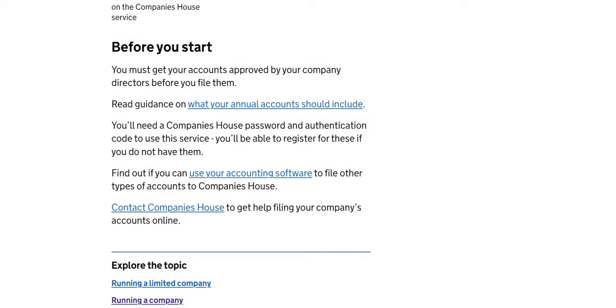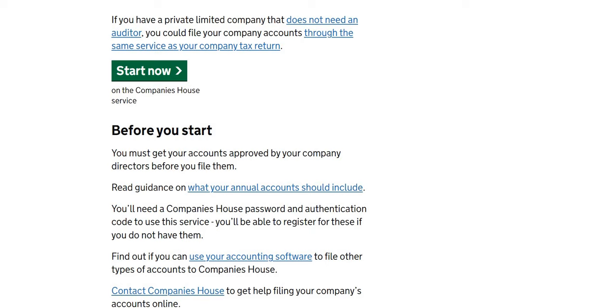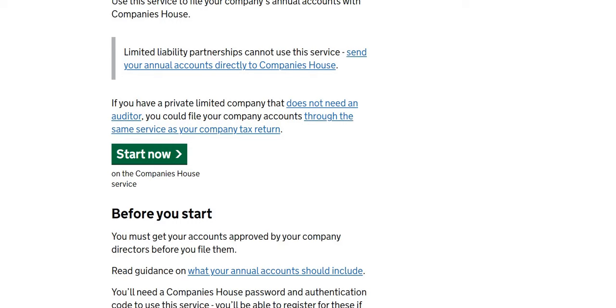Well, the most important thing that you must have before you start is your authentication code. You cannot get this online. You have to contact Companies House and they will post an authentication code to you. So it comes in the old-fashioned Royal Mail, and it could take up to 7 days to arrive. So if you're totally new to this, I strongly advise you apply to Companies House for an authentication code as soon as possible, especially if you're getting close to the deadline for filing accounts, because obviously if you miss your deadline, you could be in trouble, you could get fined.